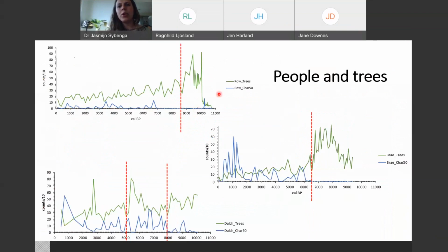So with this slide, I want to show you that people were in the landscape, but were they the reason that woodland declined? Did they use the trees that were present intensely? And was that the reason that woodland declined? Well, actually, here, for example, at Rowans, you see that trees are already starting to decline long before people are becoming present in the landscape. And when people are present in the landscape, trees decline sometimes, but they recover all the time. So it looks like something happened before people were coming into the landscape. So people might not directly relate to the woodland declining.